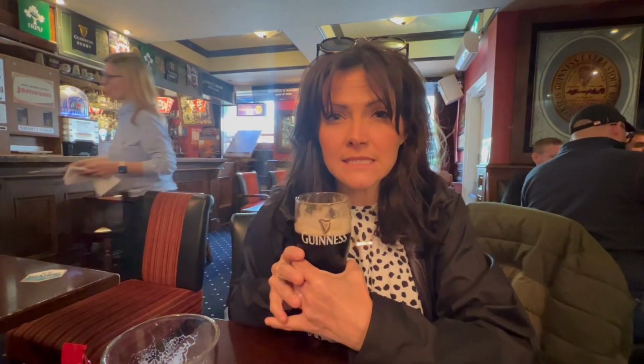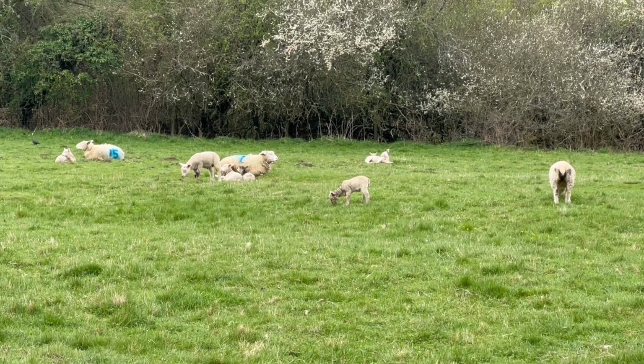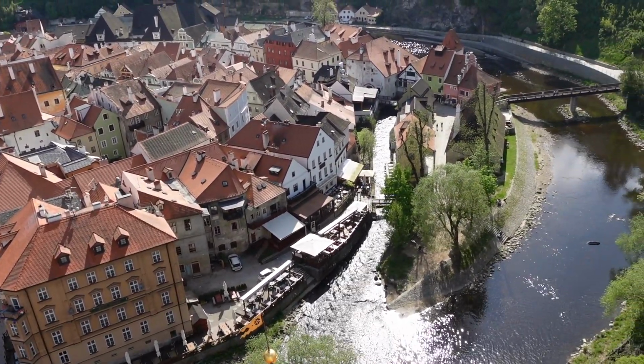Get outside the cities. We really regret that we didn't do this in Ireland and we only went to Dublin and Belfast, and we think we would have really enjoyed Ireland more if we had gone out into the country and seen some of the really amazing stuff out there. The countryside is so beautiful everywhere you go, and you can also find little villages, and those are some of my favorite memories, are the small little places that we went to.